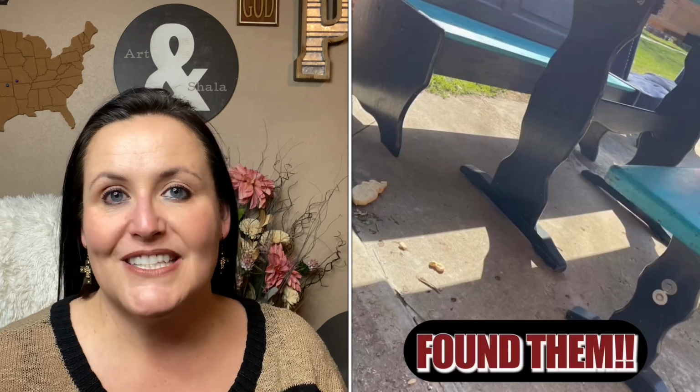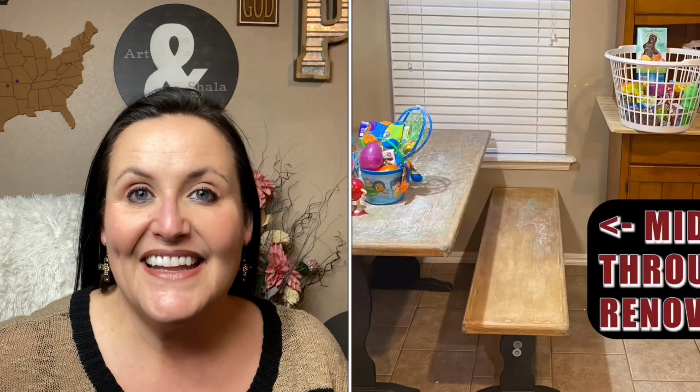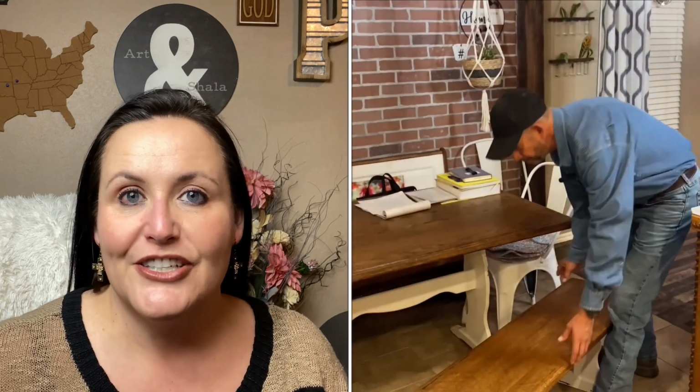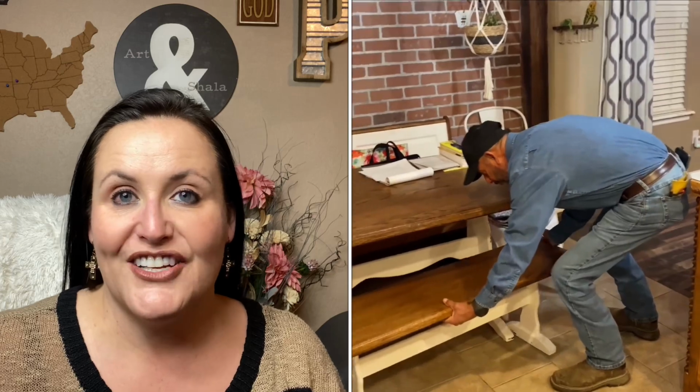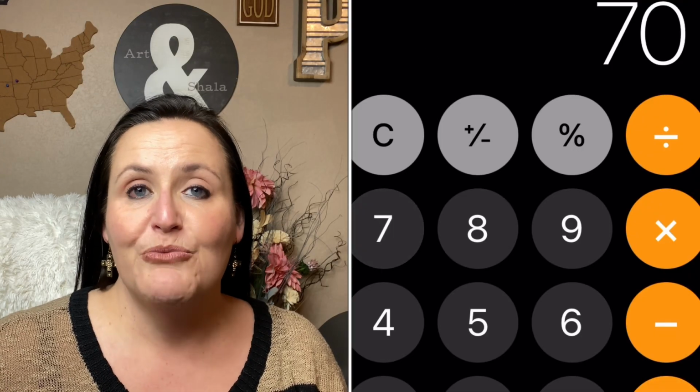Now let's talk about my dining room table, because that was quite a steal. For $70, I bought that thing. And then I did have to go through an entire tub of paint stripper to get all of that turquoise and black paint off of there. And RJ and my grandson were actually here visiting at that same time last year when we were working on that project. So he was helping me get all of that paint removed.